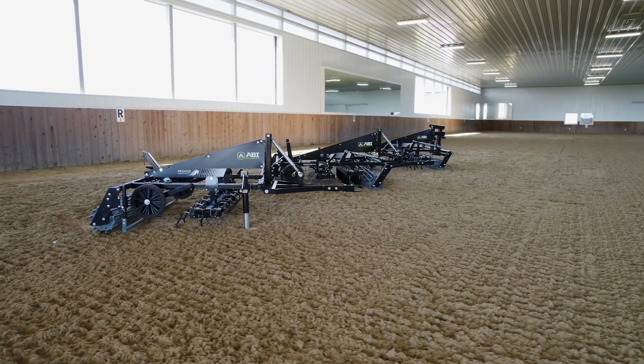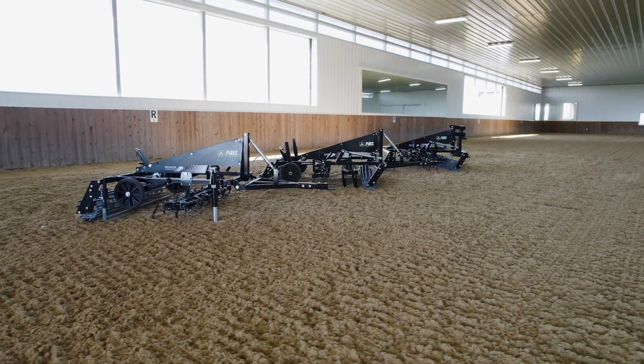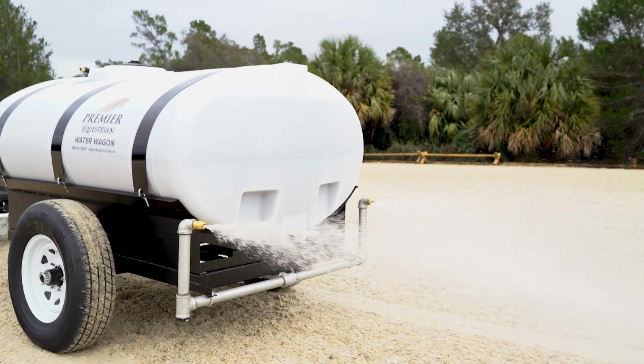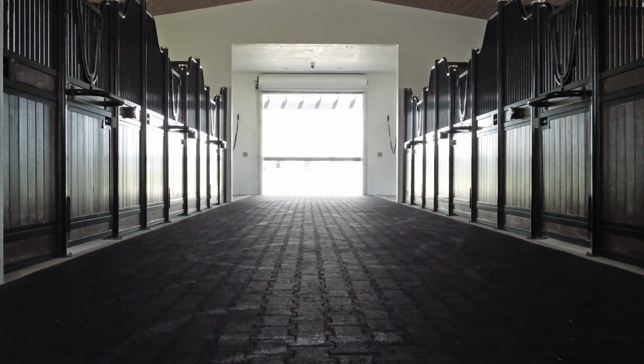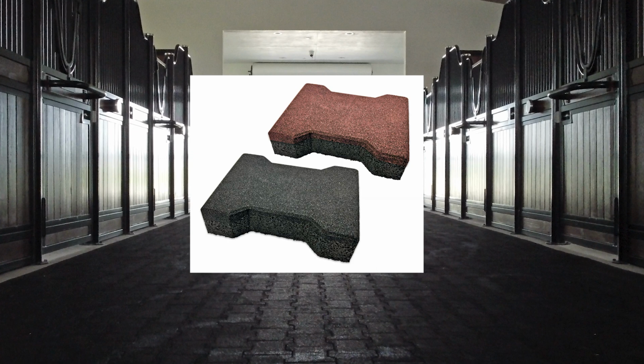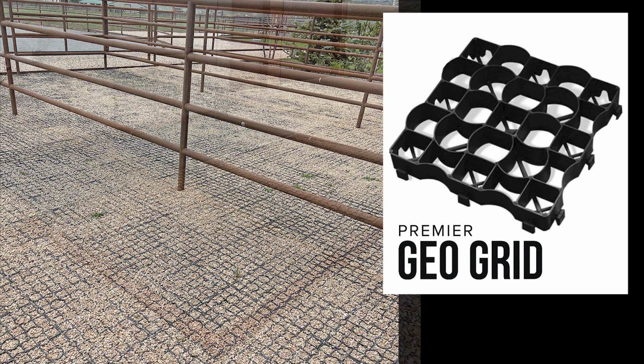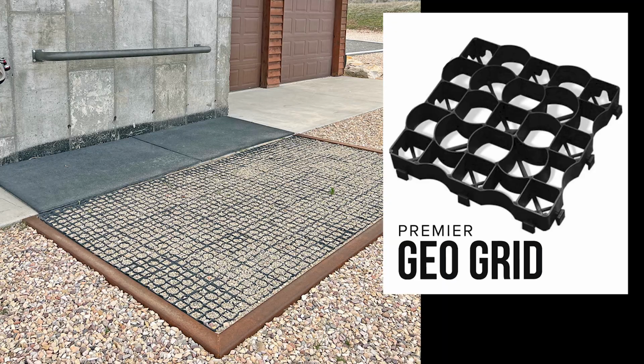We offer a full line of drags and arena maintenance tools. Check out our hydration and dust control on the arena maintenance page. We supply barn flooring like stall mats and rubber pavers for aisles, walkways, and wash racks. We have soil stabilization, Geo Grids for driveways, walkways, and paddocks.